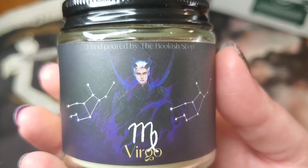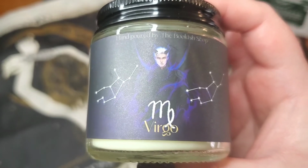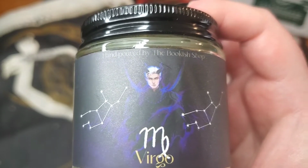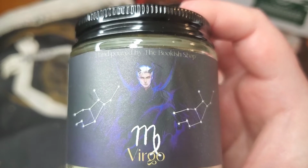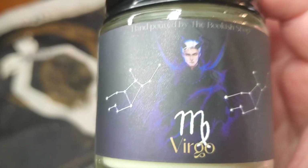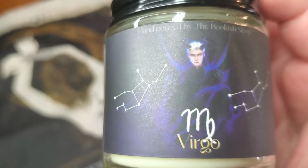And here is our beautiful artwork on our candle. The 8th candle in our Luminary Zodiac candle collection. This Virgo candle label has artwork by @Avondale Art featuring Stolas from Kingdom of Ruins by Audrey Gray. I know I have not read that book. I don't even know if I've heard of that book. So I'm going to go look that up once I'm done with this video.